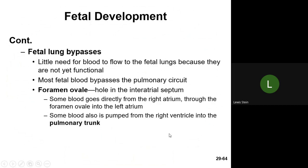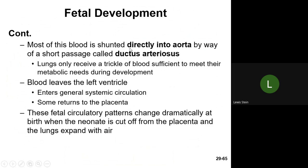Okay. Bypasses along the foramen ovale here. So, most of the blood goes directly into the aorta, because we're bypassing the lung. We have what's called the ductus arteriosus. The lungs get only a tiny amount of blood for their metabolic needs. Okay?